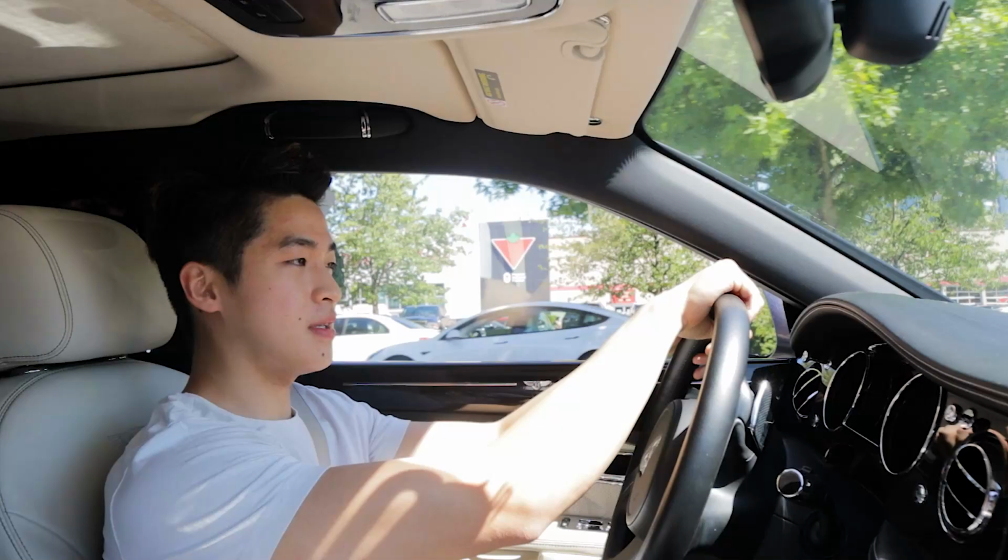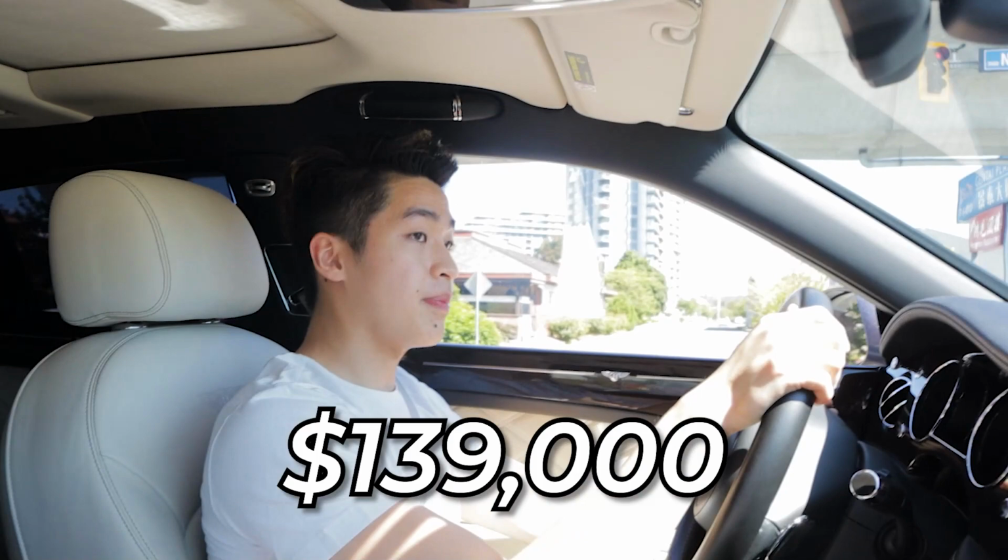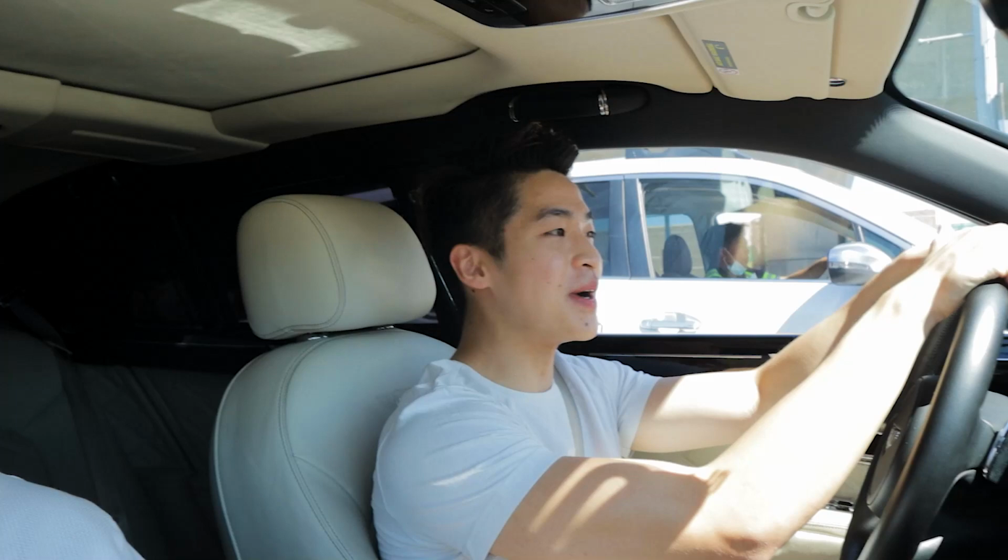First initial feeling, I feel classy. So how much does it cost to own a car like this? This one, I believe, is $139,000. If I want to pay monthly? It really depends on your credit and if you want to finance or lease this car. You have to check with the bank and stuff. So it's 139K. All right, I have that right now if I want it. What happens if I just drive this home? You never know.